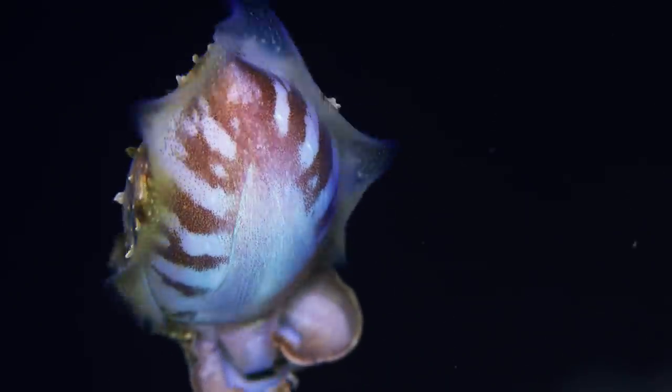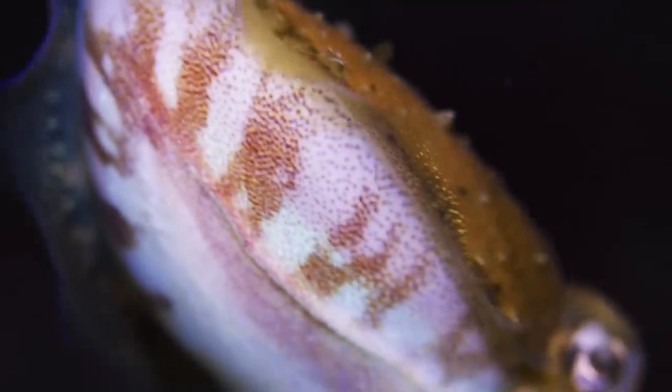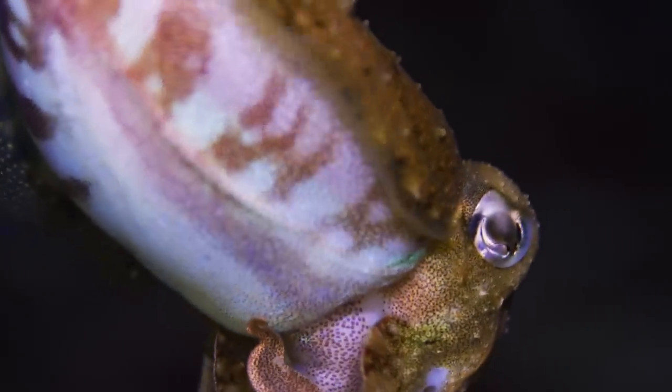Cuttlefish have one of the largest brain-to-body ratios of all invertebrates. Scientists believe they may well be the most intelligent amongst their kind.